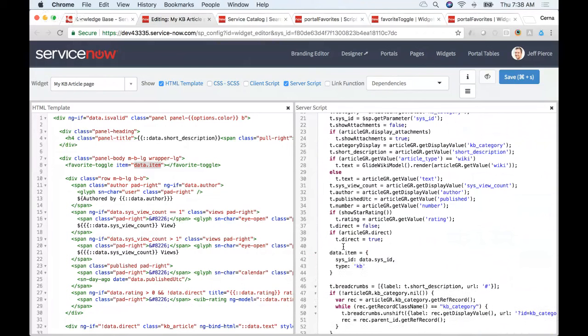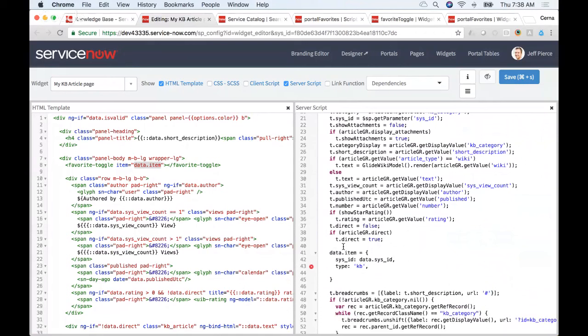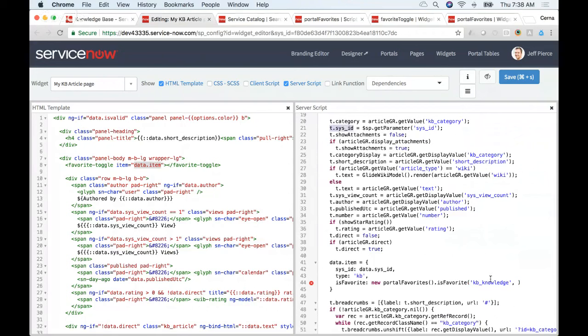Type in this case is going to be KB, and is favorite is new portal favorites dot is favorite, and we'll pass to it the table name. And in this case, instead of data.sysid, it's going to be t.sysid.